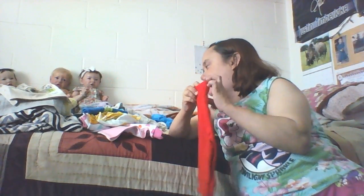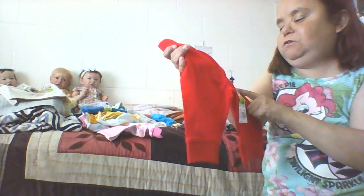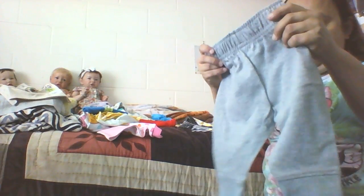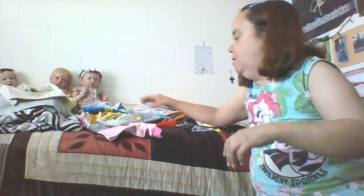And then this stuff here, Cindy got for me at Walmart, and she just brought it to me today for the boys and the girls. She got the boys some red pants for $2.88. Of course, as you can see, they're from Garanimals. And then she got the boys a gray pair. They're all the same style of pants. Got some gray pair. And some blue pair.